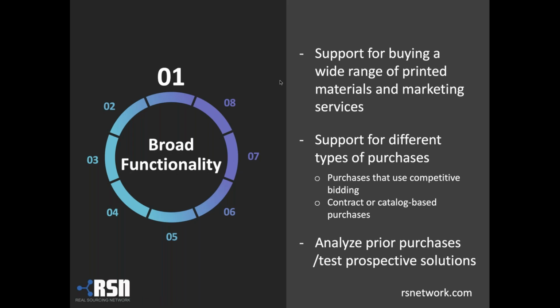It also, as a part of its functionality, should be able to analyze prior purchases that are in the system and look at prospective solutions going forward to make sure that what you're looking for that next job is being done effectively. Paul? Yeah, look, I think I agree with everything you said.